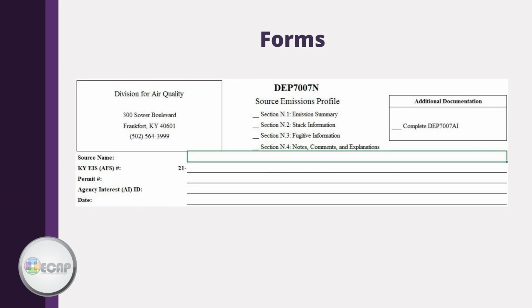The 7007 N form will serve as a source emissions profile for the entire facility, while other 7007 series forms will be tailored to processes that are more specific. Please review all 7007 series forms to determine which might be applicable for your facility.